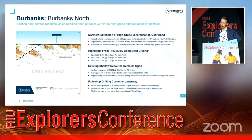So Burbanks North, from our perspective, is, I think, the most promising and exciting exploration target that we're currently exploring. Late last year, we proved that high-grade mineralisation exists beyond what we've termed the Northern Fault. More importantly, over the Christmas New Year period, we undertook a very detailed geological reinterpretation of some historical drilling that was done near surface and supports a small oxide resource. What we found was 3 high-grade plunges developing near surface, which have never been followed up at depth.